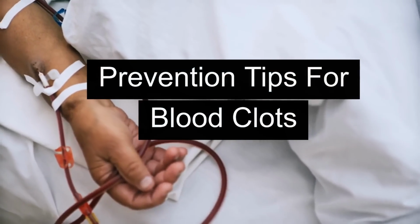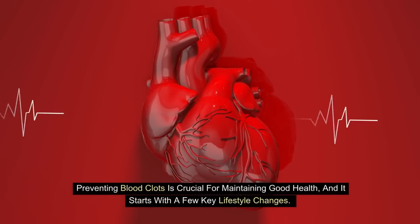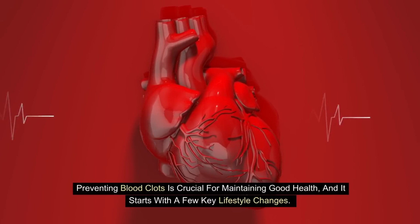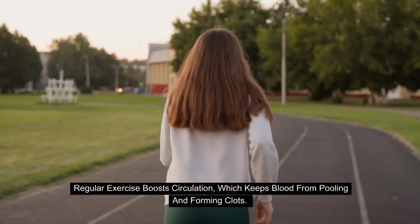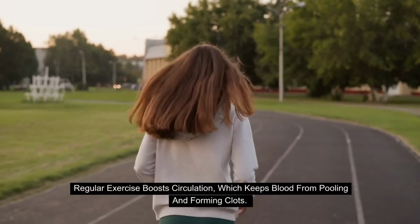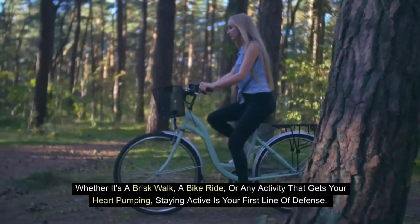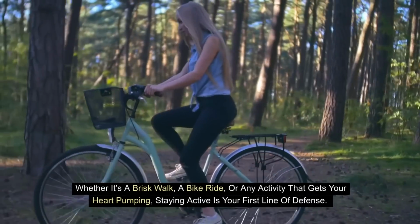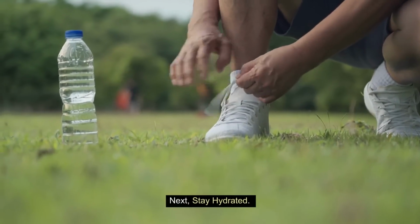Prevention tips for blood clots. Preventing blood clots is crucial for maintaining good health, and it starts with a few key lifestyle changes. First, keep moving. Regular exercise boosts circulation, which keeps blood from pooling and forming clots. Whether it's a brisk walk, a bike ride, or any activity that gets your heart pumping, staying active is your first line of defense. Next, stay hydrated.